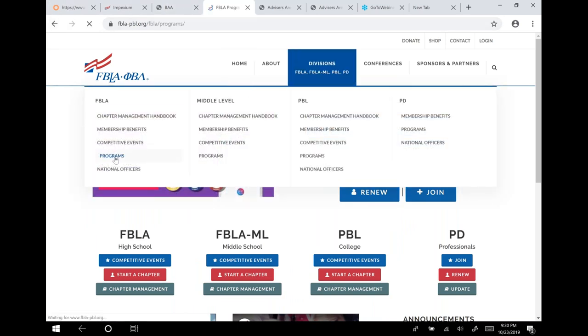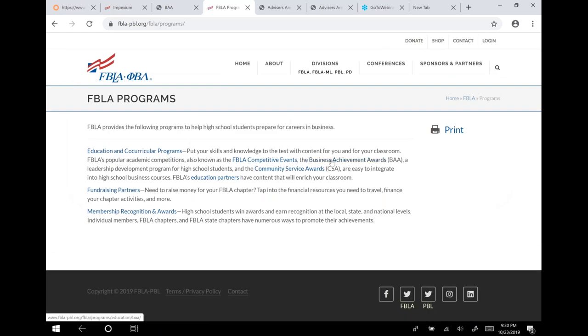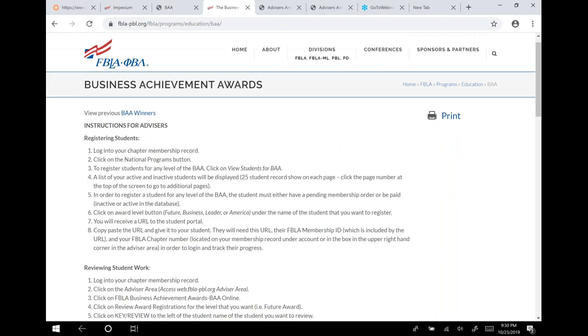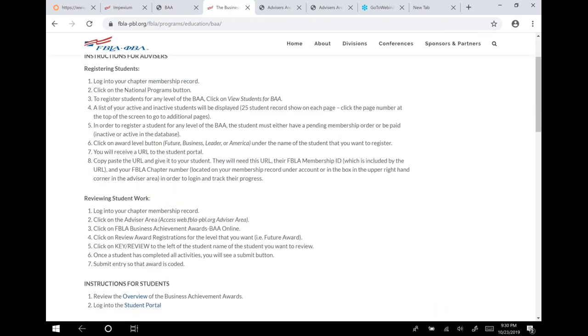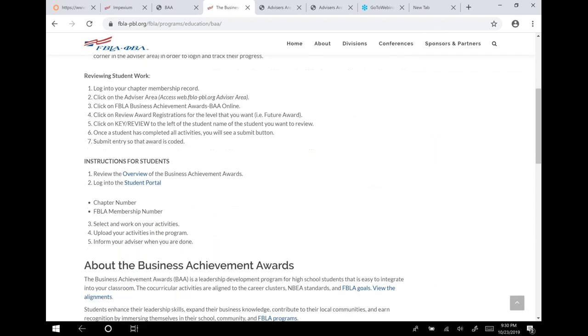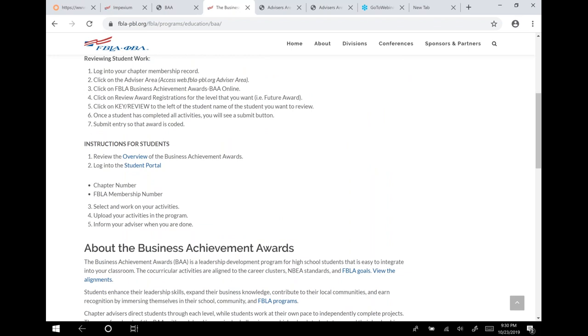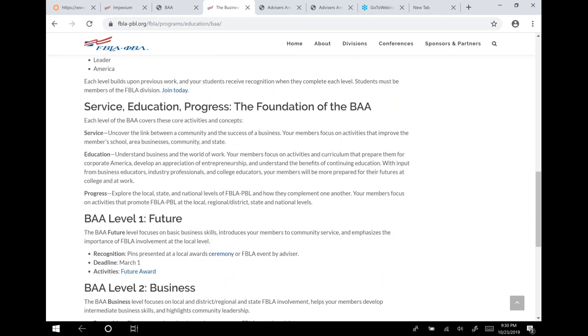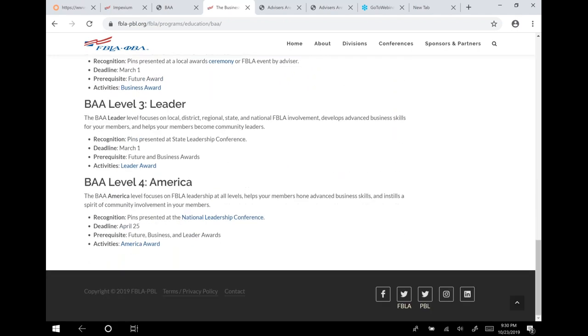I go to programs. I go to business achievement awards. That's where I'm going to find my instructions. So again, these instructions are really good. I would really either copy and paste them and keep them kind of near you because it gives you a lot of help. Gives you an overview of the business achievement awards, gives you the alignments, the different programs. So that's kind of a quick overview of the business achievement awards. I just wanted to give you enough to get started.